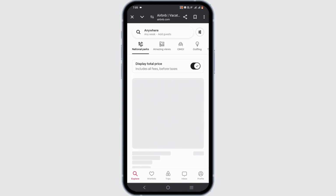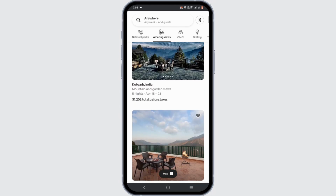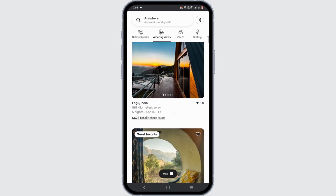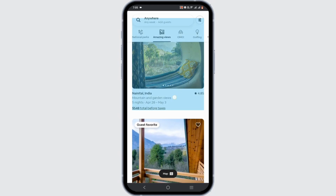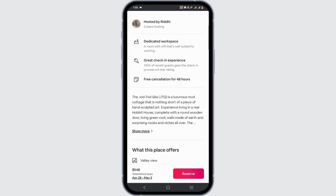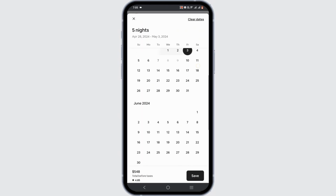steps. So first is to be flexible. Flexibility will be your friend. Many hosts offer discount for longer stay. Think weekly or monthly. Can you extend your trip a few days? Great. Not only will you experience the local life more, but you will save some cash as well.